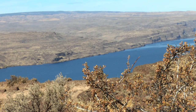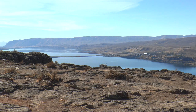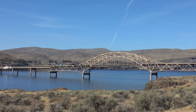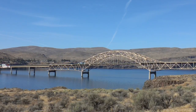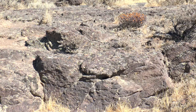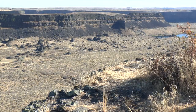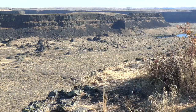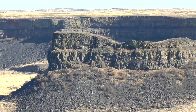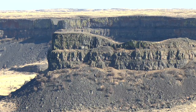Volcanic activities shaped the landscape between 16 and 5.5 million years ago. Well, I cannot tell exactly how many million years, but more than 100 large floods of lava covered this region during that time span and created an almost 1.5 miles thick layer of basalt, the Columbia Plateau.